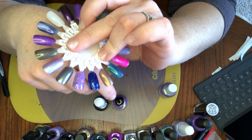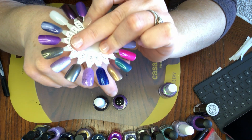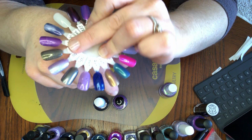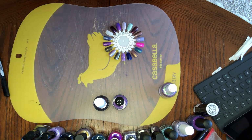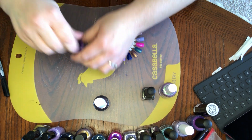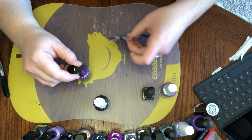Okay, If I Could Turn Back Time. That is a really pretty layer of color. So now that green shifty gold shimmer is really coming, our glitters are really coming out now. So one more coat and that's gonna be beautiful. That'll finish that baby off. I'm not sure where that giant fuzzy came from. Came out of nowhere. I'm sure I did it.